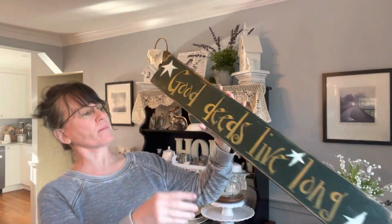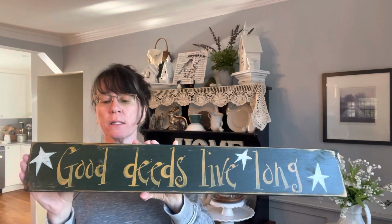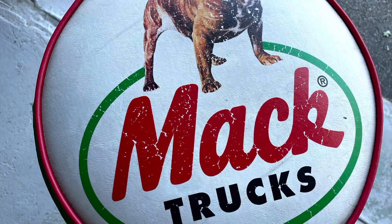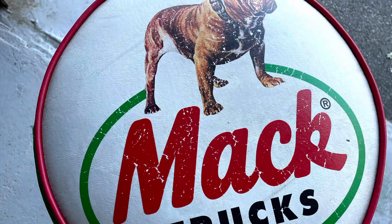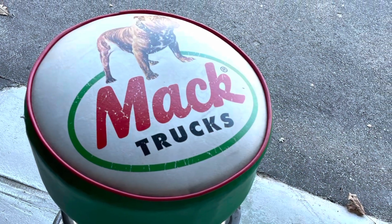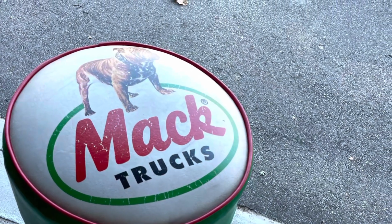So another free item was this wooden sign, Good Deeds Live Long. Very primitive country, has the two hooks on the back. In fact, it came from New Jersey from the Pine Snowman, has a label on it, and that was again free. And not included in my haul is this vintage, I think, Mack truck swivel bar stool my husband brought home from the dump. I just saw it at about 250 bucks at Wayfair, so that is crazy.